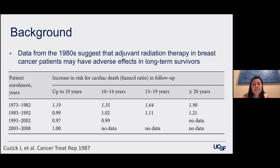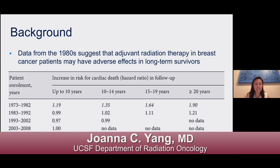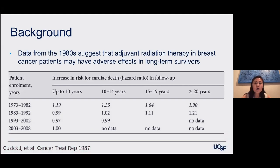And not only does it decrease the risk of local recurrence, it actually helps to decrease the risk that a woman will die from breast cancer. But we obviously don't want to give treatment that's going to have long-term adverse effects, especially in women with early-stage breast cancer, because we know that these women will tend to live for a very long time and have very good outcomes overall. What I want to point out in this study is look at the patient enrollment by years.